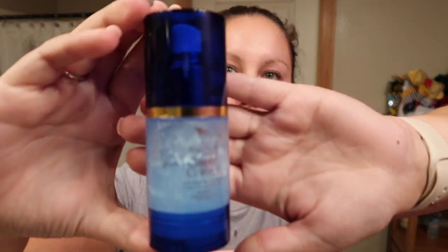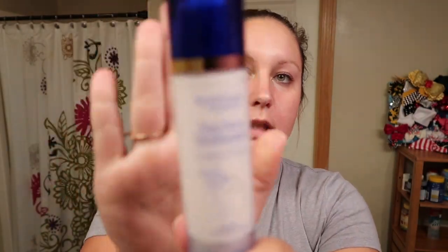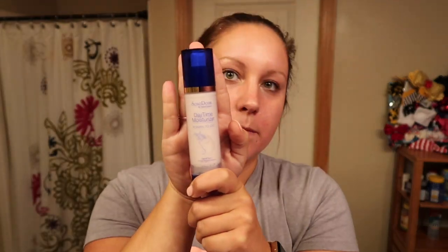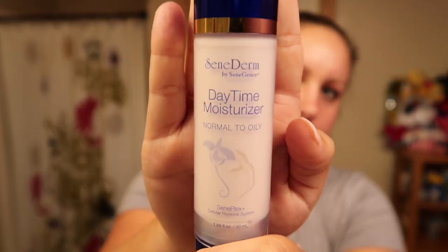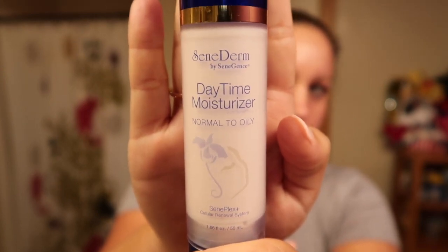And then next, I'll be continuing my skincare with the Synergence Climate Control. And the next thing I will be using is the Synergence. If it'll focus here a second. The next thing I'll use is the Synergence Daytime Moisturizer Normal to Oily.